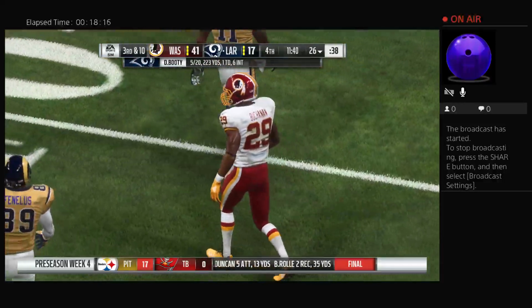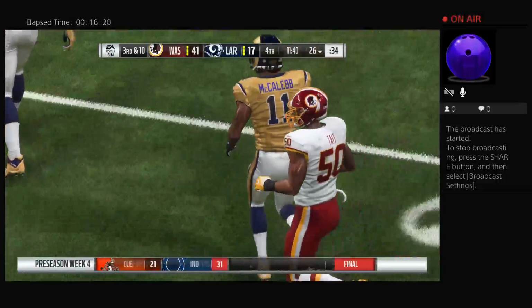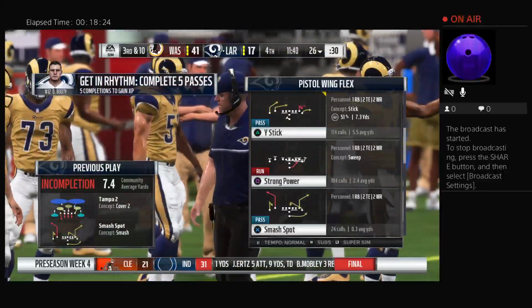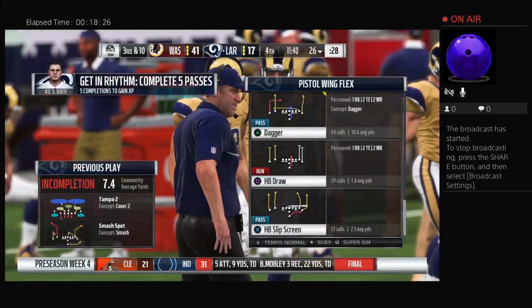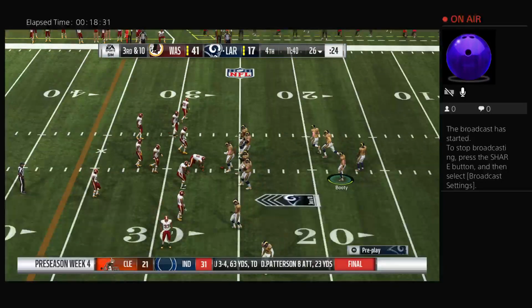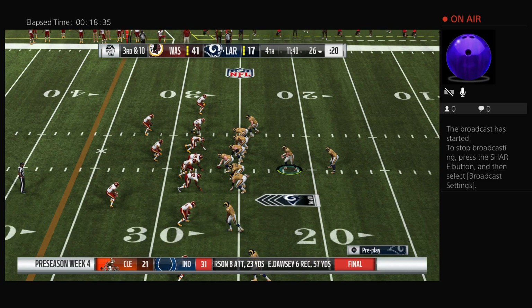Another throw on second down, and this one incomplete as well. And the hit jarred it loose. It's incomplete. That would have been a great catch, but it's real difficult to hold on to it because it was contested all the way. Would have been a great play if he'd been able to haul that one in. Now they face a 3rd and 10 after back-to-back incompletions.